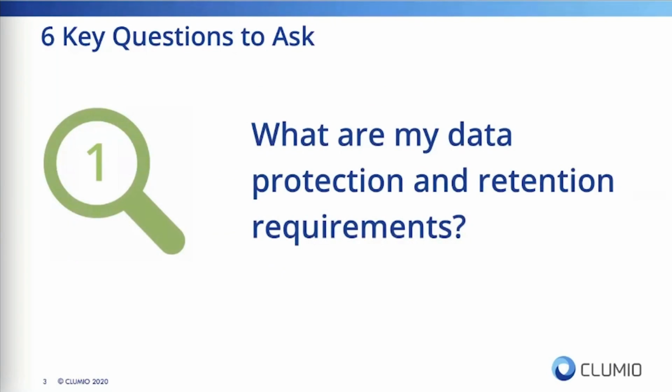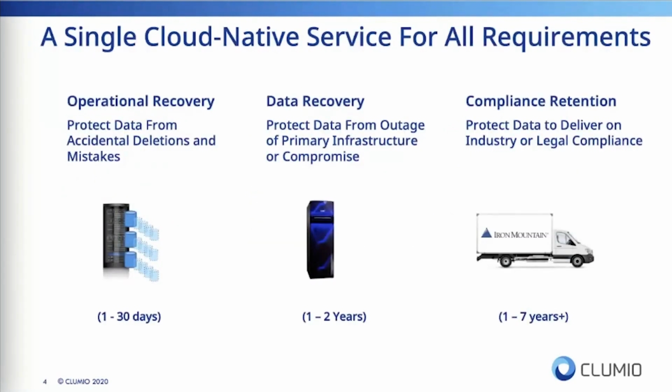First, starting with those key and core requirements for data protection and retention over the long haul. You've got to start with that. These requirements have evolved over a long period of time. Our key thought is to look not only at operational recovery, data recovery, and compliance and retention, because those likely are the requirements you're going to have to meet, but to look for a single cloud native service that can help satisfy all of those. If you have different tools and different stacks to manage to cover each of those separate requirements, or those requirements are not adequately covered by the tool you've used, you're going to have difficulty, with complexity to overcome that's going to drive up cost and risk for you. That's an important consideration and certainly something that figures very heavily into how we design our service at Clumio.